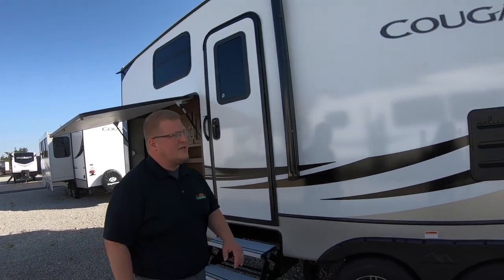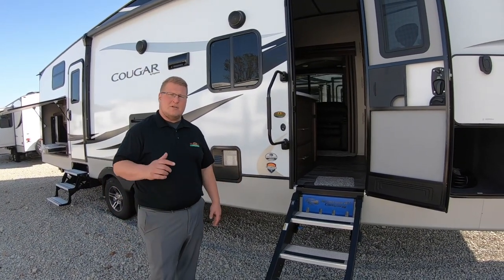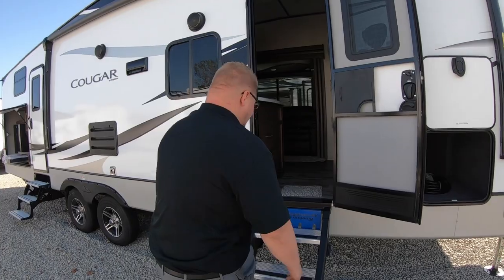Two entry doors. At your main entry door, you do have the solid steps, which everybody seems to love. This also has auto leveling as well. So one touch of a button, this thing will level itself. And keep in mind, it is under 10,000 pounds. So let's go on up inside.